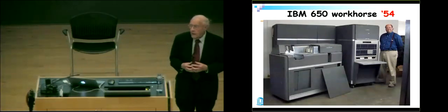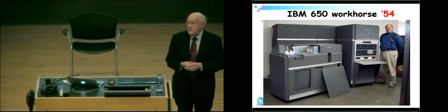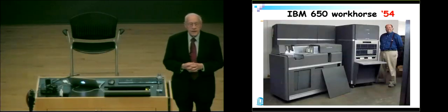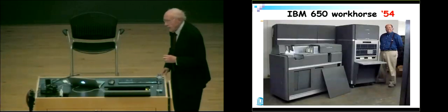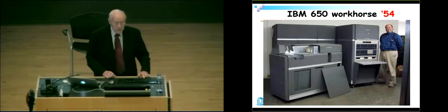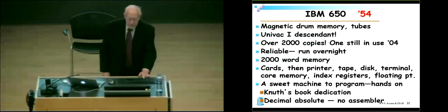It was also the first machine to sell more than 1,000 copies. They sold 2,000 copies of these, and it's the only machine I know that ever had a book dedicated to it. Don Knuth, a great computer scientist, dedicated one of his books to the IBM 650. And they sold it at 60% to universities, and so it became the standard university computer for many years. And I won't go into the details on the 650.